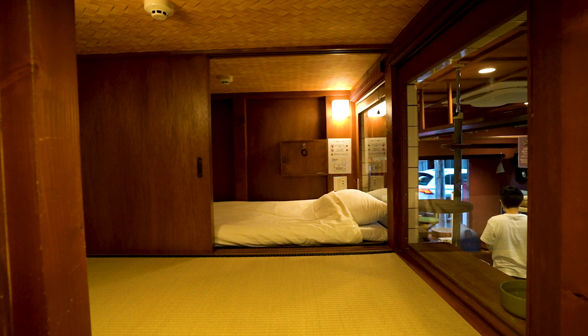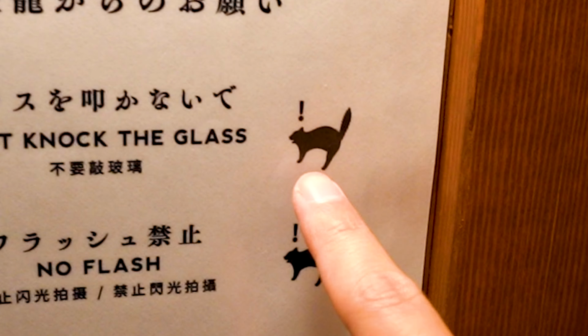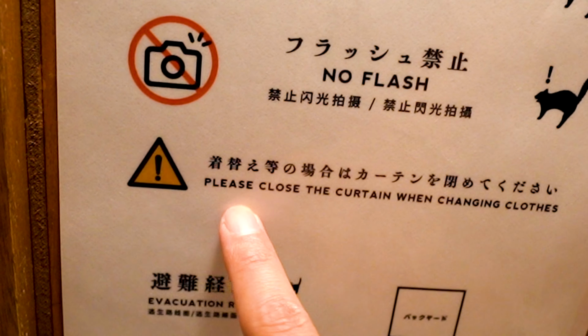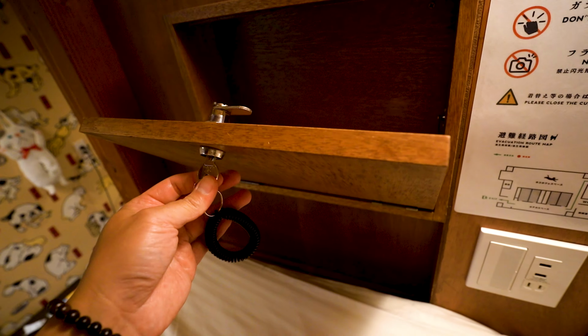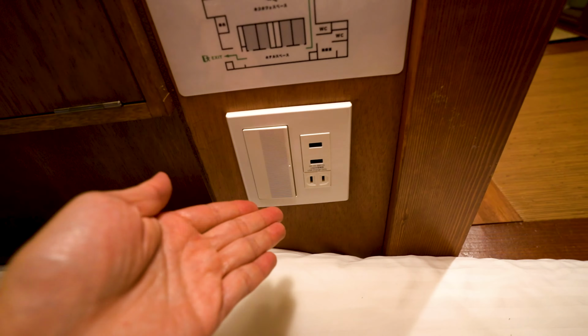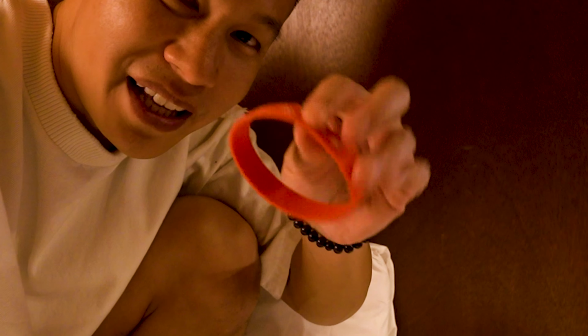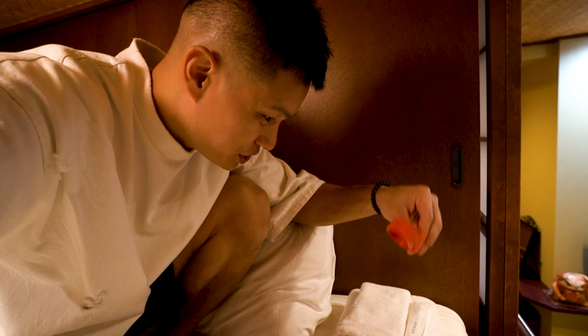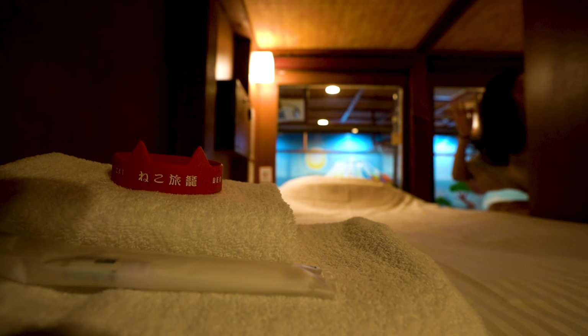There are some instructions we have here. Do not knock on the glass. No flash photography. You'll startle the cats. And please close the curtain when changing clothes. I think that's our proof that it is straight normal glass. It's not one way. And there's even a little locker for you, with a USB charger, power point, and light. This is the wristband that you need to wear when you go up to the lounge room. They give you a toothbrush, a face towel and a regular towel.